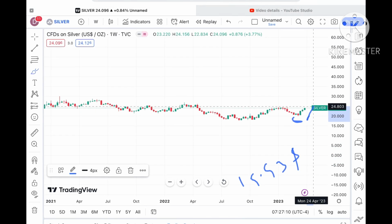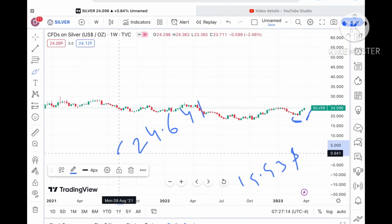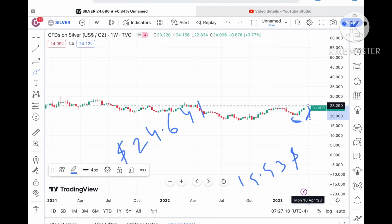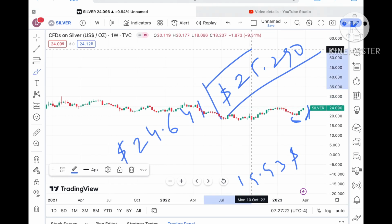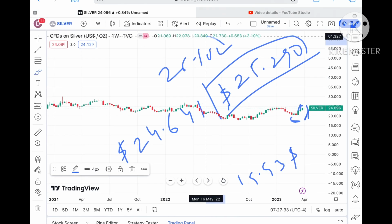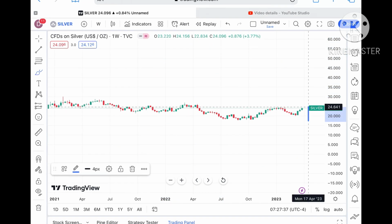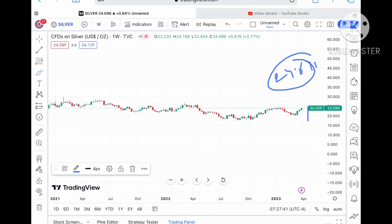It has already made 3 green candles, so chances are high it can touch a level of $24.641, and if the price sustains above that level, it can go further high, with a probability of touching 25.290. Keep in mind 25.290 is already a weak resistance, so chances of going further upside are there, and a probability of touching 26.102. Again I repeat, if the price sustains this level, it can go further high, with a probability of touching 24.640, which is already a weak resistance.